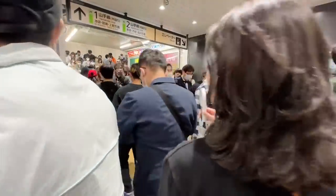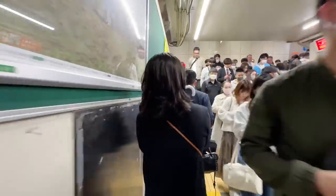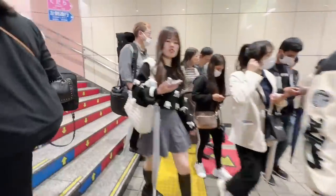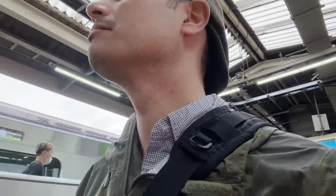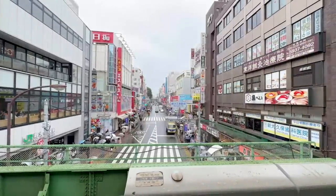I mean, I didn't know that Shin-Okubo was such a big tourist attraction. I guess it is. That's why I'm really happy to bring you to new areas, to bring you to old areas that I've already done before, because they're always changing. It's fascinating. Sometimes the place is no longer the place. All right, when this train leaves, you're gonna have a pretty cool view. That was pretty cool.